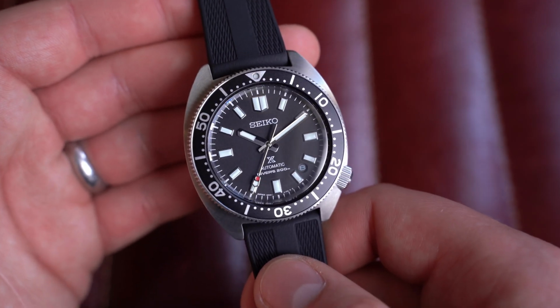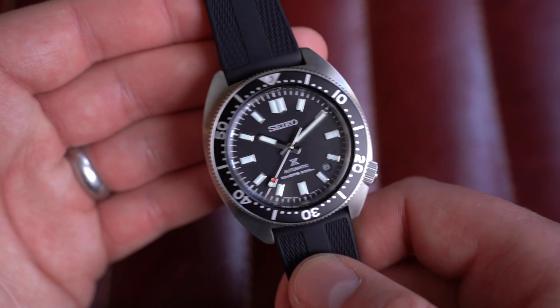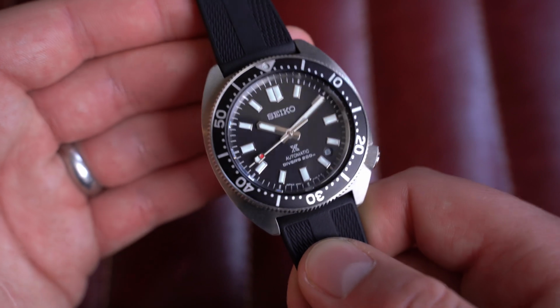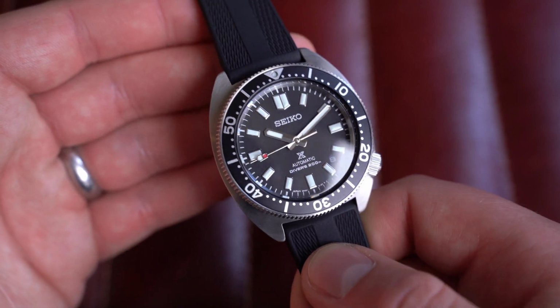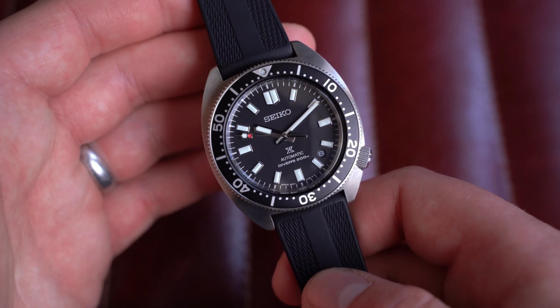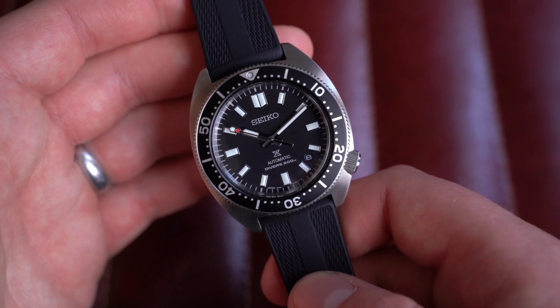Inside is the automatic Seiko caliber 6R35, a very reliable, well-used movement among the Seiko lineup. But again, this is one of those watches that really does look great, both on wrist, off wrist, and it photographs nicely as well because of how matte everything is. It just looks fantastic. So let's show it on wrist and talk dimensions.